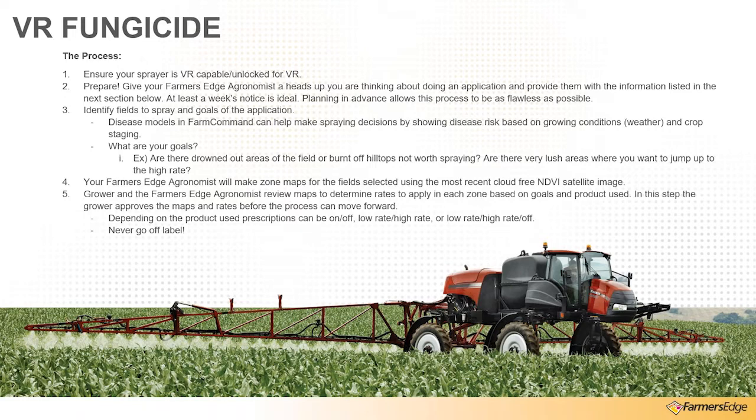So do we pull back on those rates? Or are you in the central or western prairies, where you're experiencing more drought conditions and burnt off hilltops aren't worth spraying? There are also very lush areas where you want to jump into a high rate. So it all depends on what your goals are, and I'd highly stress that you chat with an agronomist to figure those goals out, to make sure everybody's on the same page and we can provide you the map that you want.